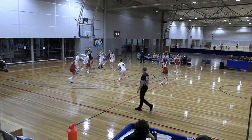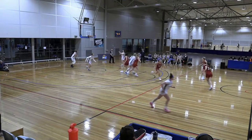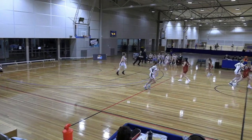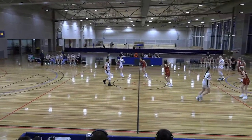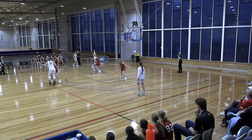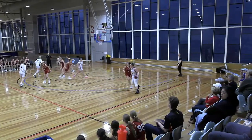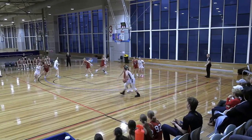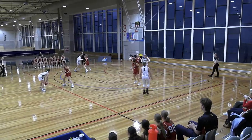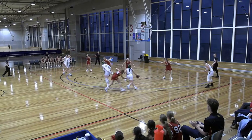Rebound. And a nice bounce pass to Fagan. Great cut by Fagan there, active on the O board. Brianna bringing the ball up here. You can see the focus early for Pakenham on those post entries. They've got the size advantage with these starters. You can see that's really a point of focus for them, trying to get that ball inside and play to that.